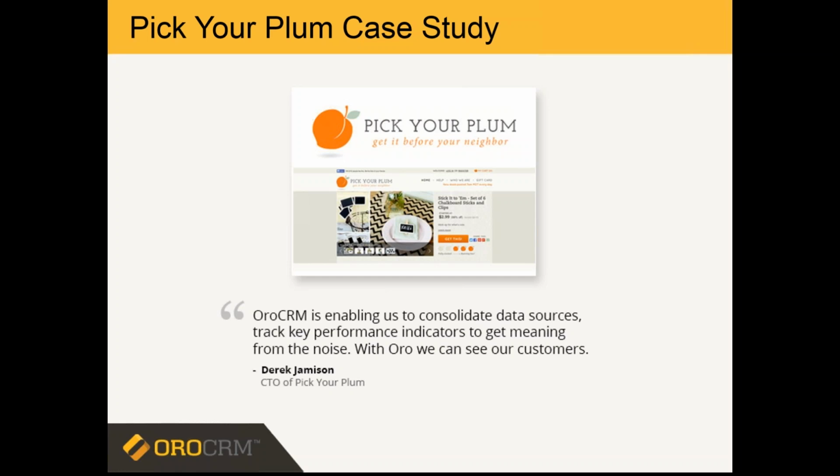Derek and his team have done a great job articulating this issue and how they wanted the problem solved. We really appreciate that. Derek's feedback to us as we went through this implementation was, OroCRM is enabling us to consolidate data sources and track key performance indicators to get meaning from the noise.